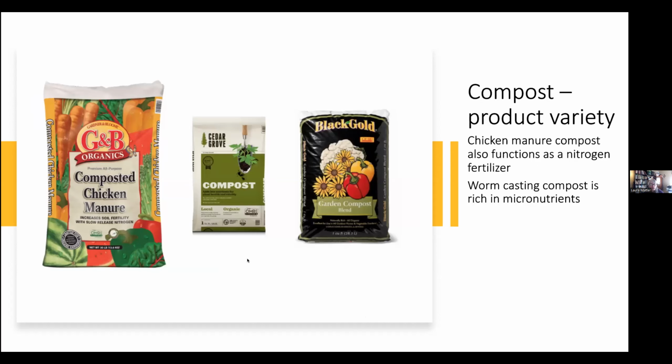You can buy this bagged. You can buy it in bulk. There are different kinds. Some things are made from, so you'll buy compost chicken manure. That's compost, but it's also a fertilizer. It's high in nitrogen. So this is a product where you want to be aware you're adding nitrogen, and you don't necessarily need to add more if you're using this as your compost source.